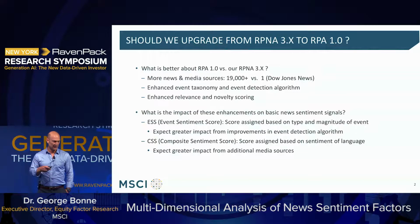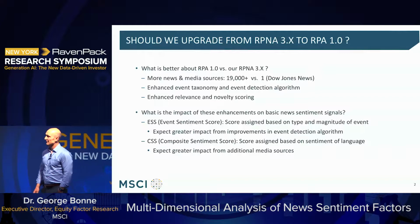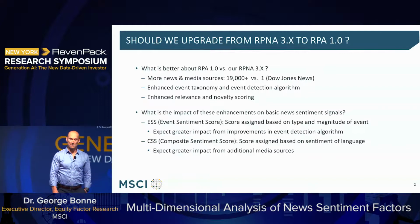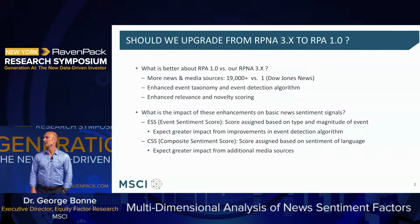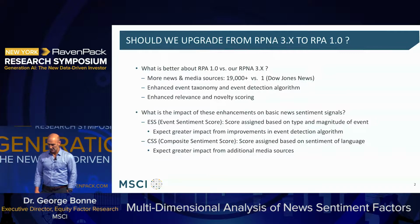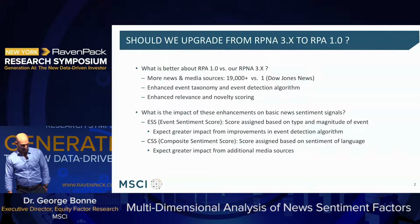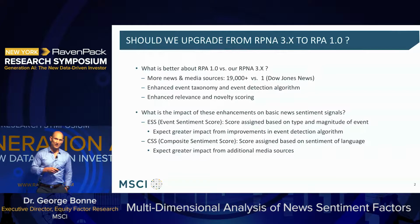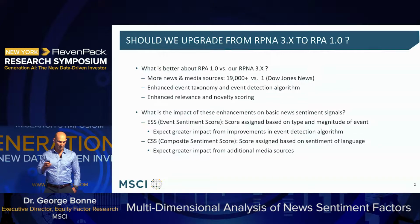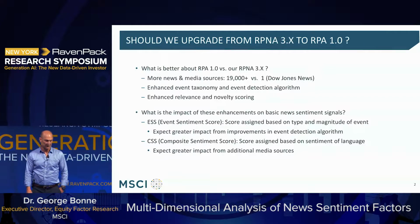So we sought to understand what's the impact of these enhancements on some basic sentiment signals that we constructed from their essential sentiment scores. One is the event sentiment score, called ESS, which is driven by the type of event that they detect and also the magnitude of that event. And so we would expect intuitively that the improvements to their event detection algorithm and taxonomy would have a bigger impact on these ESS-derived signals.